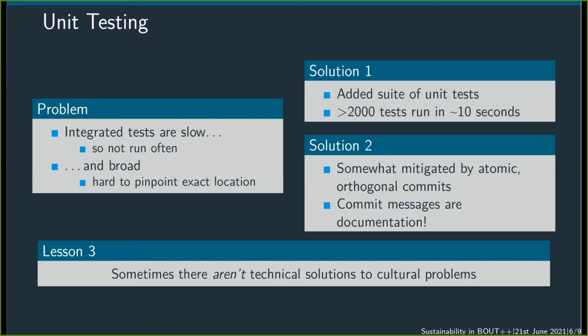I gave a version of this talk in about 2017, and we had 300 tests at that point. And I just checked last week, and we've got more than 2,000 unit tests, and they take about 12 seconds to run. And they point exactly where the problem is.